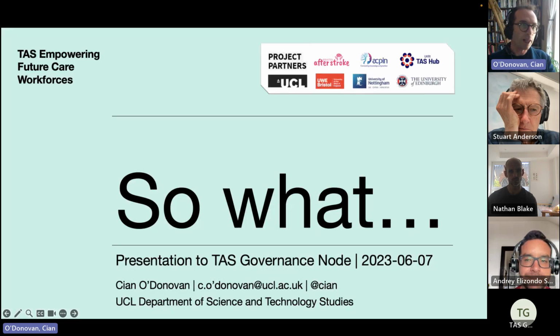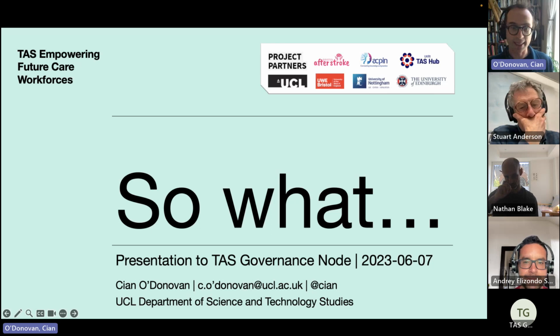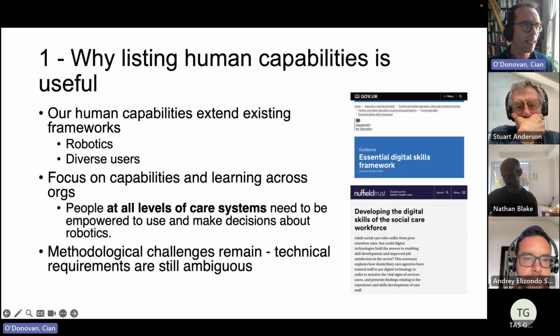So what, right? Why are these important? And I'll get to that exact issue and others. So how do we ensure health and care workers are empowered, not excluded by these technologies? That's one of the reasons why these are important. So that's a list of capabilities.